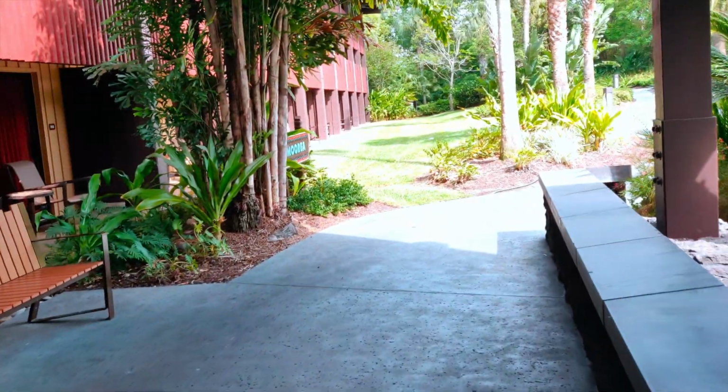Our room's in the Moria building. We ended up with a first floor room, 1009. It's time for a room tour. We got a studio at the Polynesian Resort. It's one of the DVC studios, so it has a small kitchenette.